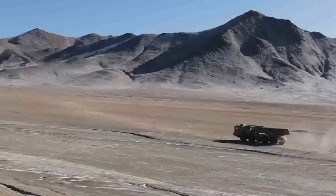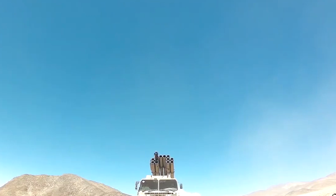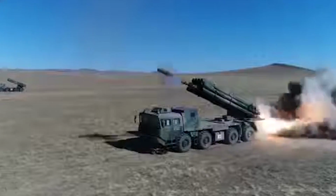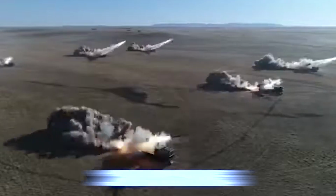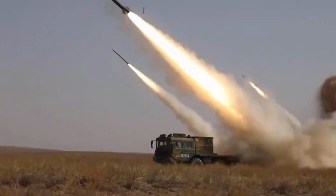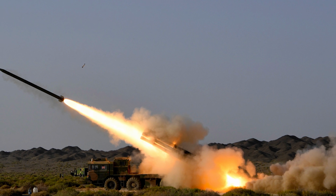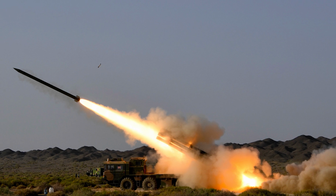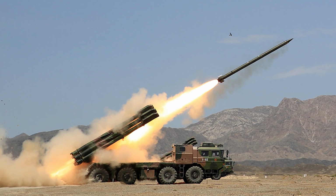PHL-03. The PHL-03, also referred as the Type 03, multiple launch rocket system, is a Chinese version of a Soviet BM-30 Smerch. It was developed by Norinco and reportedly entered service with the Chinese Army in 2004-2005. Currently, it is one of the most powerful multiple-launch rocket artillery systems in the world. The main role of this artillery rocket system is to engage remote strategic targets, such as airfields, command centers, support facilities, air defense batteries, large concentrations of troops, and so on.